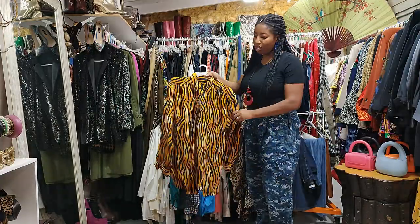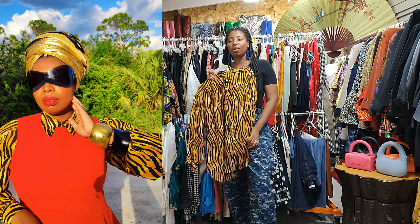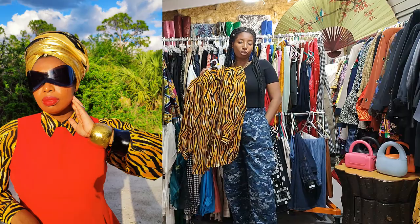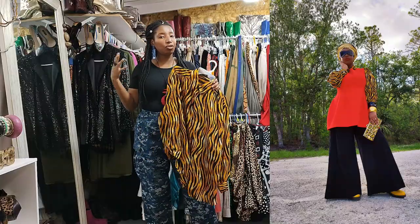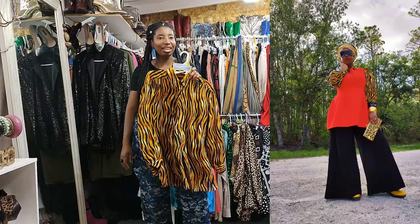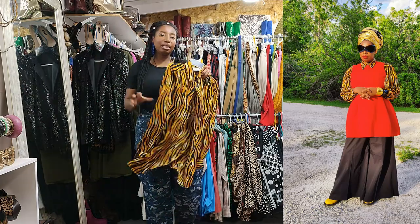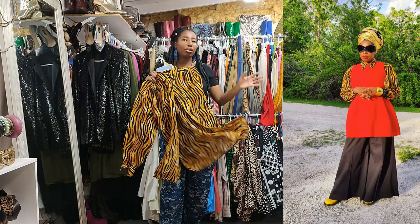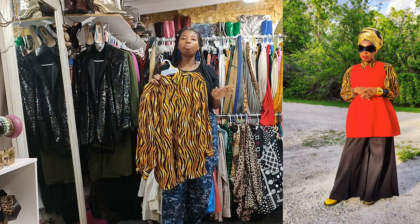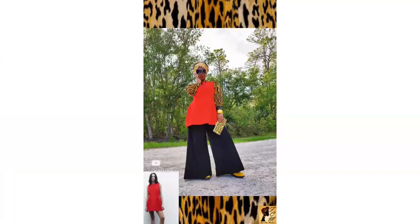Then we have another one. I love the orange and yellow color to it. I actually used it for one of my recent lookbooks when I was sporting the red Zara dress. So I wore this under the dress and I love how everything came out. So you see how you can definitely style these pieces. You can tuck it in, you can layer them under different pieces and they'll look completely different. So this is so, so chic, so cool.